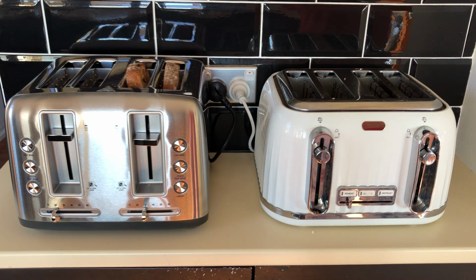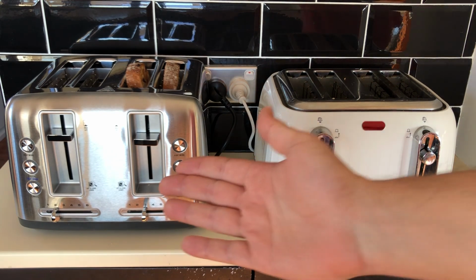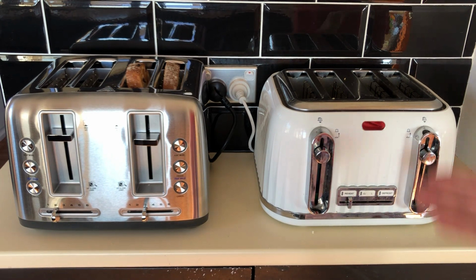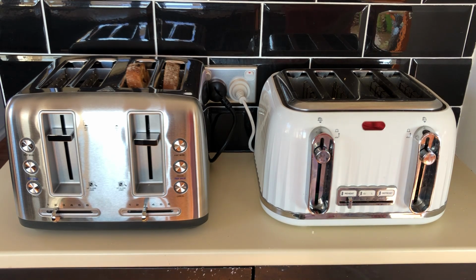The extra features, not adding to it. Aesthetics, subjective. Cooking the toast, no real difference. Reliability, I can't vouch for that one, but I can vouch for that one. Five years seems like a pretty good amount of time to get out of it. Even if that broke, I wouldn't be upset. Five years out of a $40 toaster, that's all right.